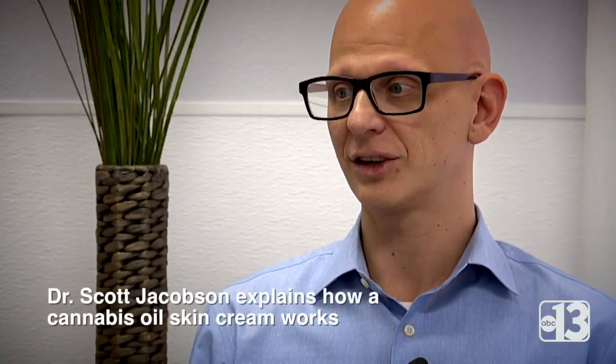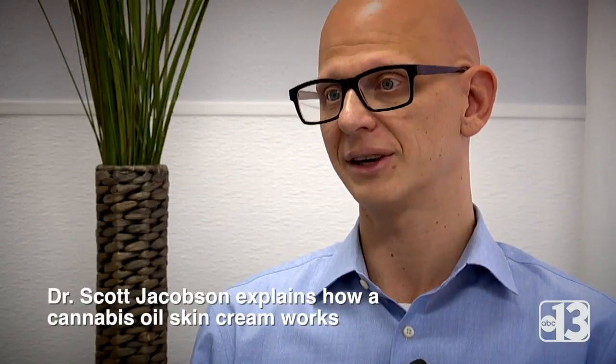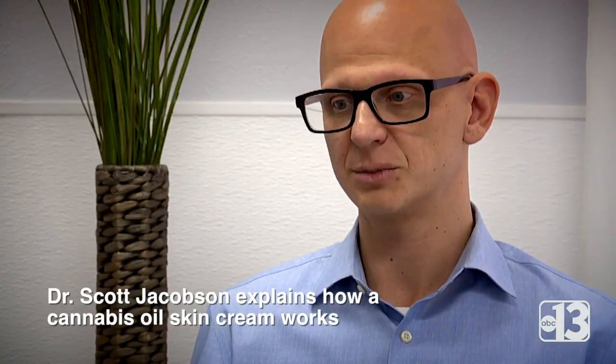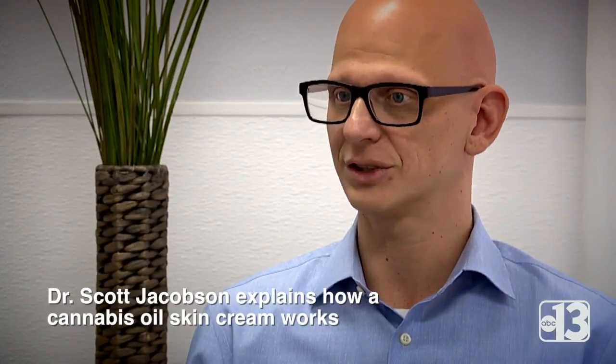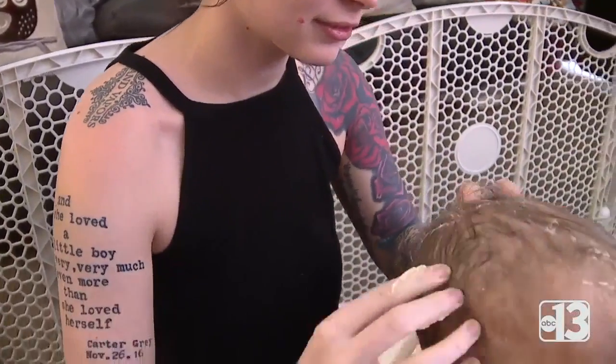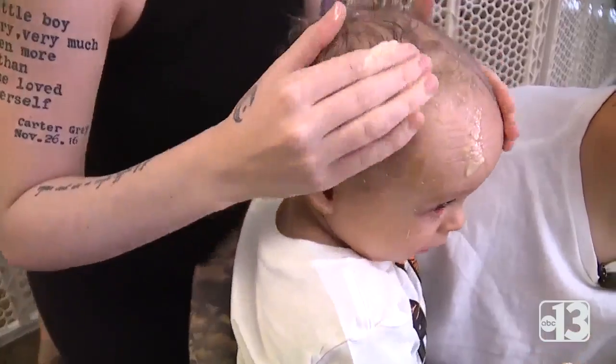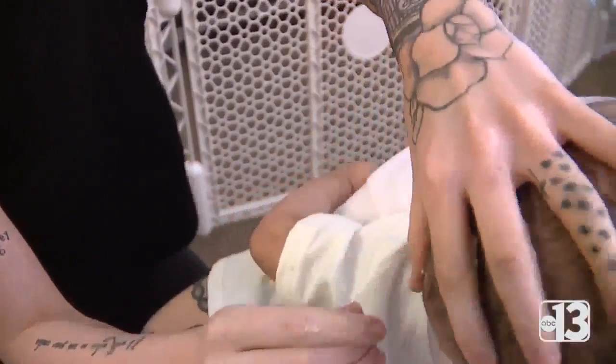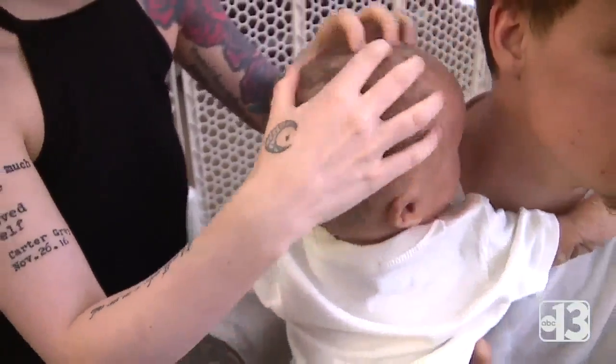Cannabis is not very well studied in clinical trials, but we have tons of evidence that there are huge anti-inflammatory properties. We know that it's been used for a wide variety of conditions: chronic pain, especially neuropathic pain, seizures, especially in children, and a lot of skin conditions as well. There's this big study published on psoriasis and how it can reduce the plaque formation in psoriasis. So it's not surprising at all that it would be helpful in a condition like ichthyosis.